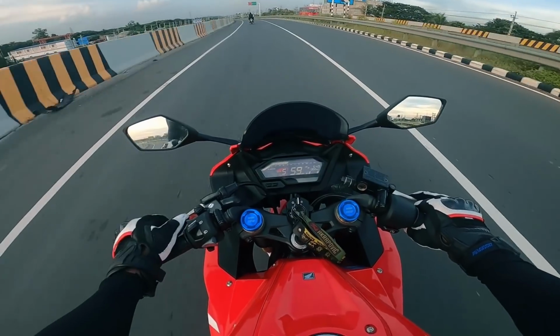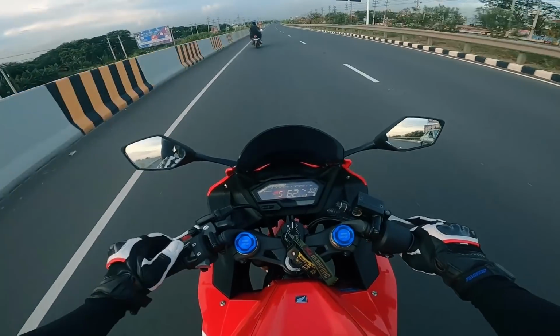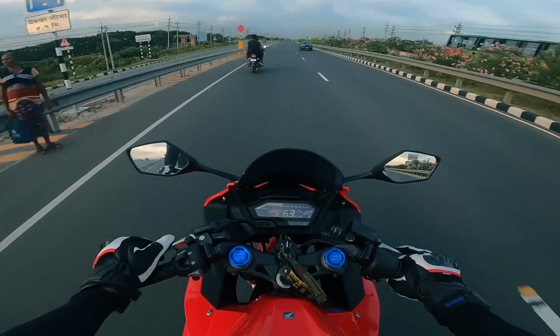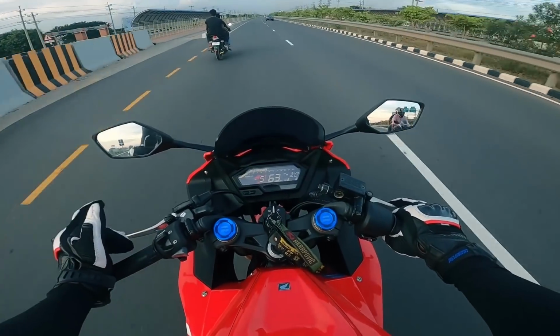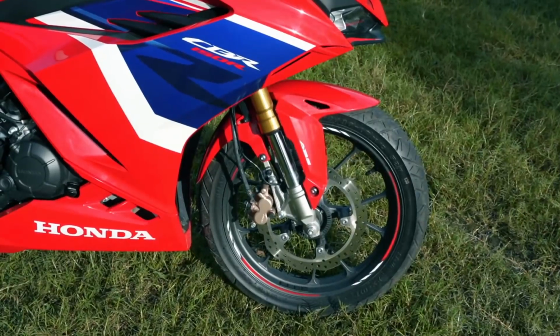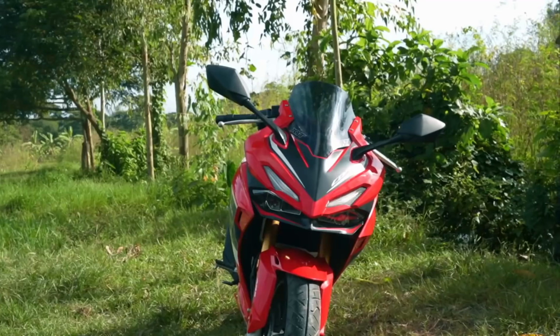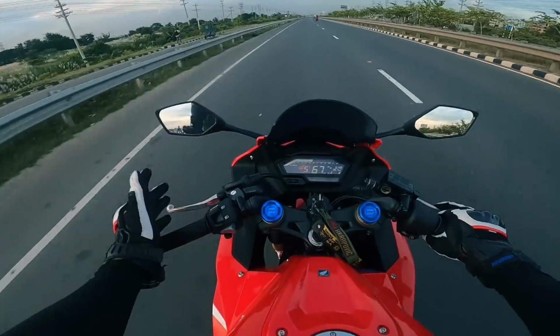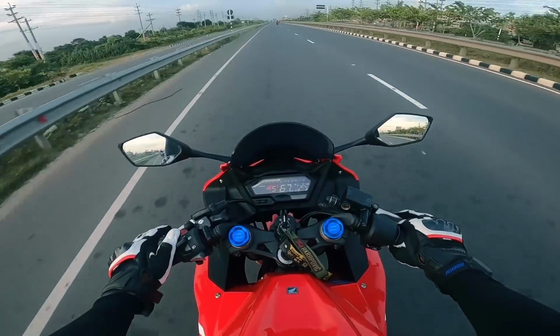It rides smoother, it shifts smooth, the seating position is exceptional, it looks brilliant, it has all the things you would need on a sports bike. The ABS, the slipper clutch, better headlight, showa suspension. Yeah, I mean, what else can you complain about?